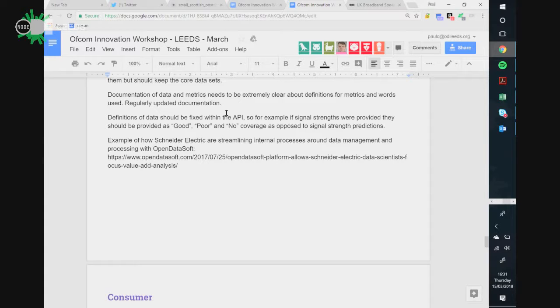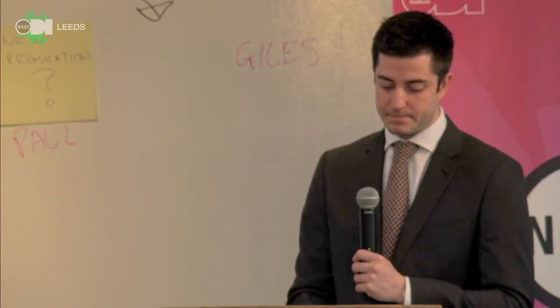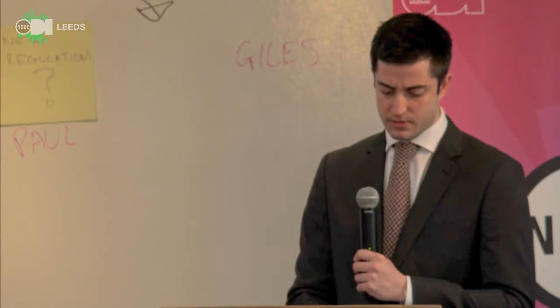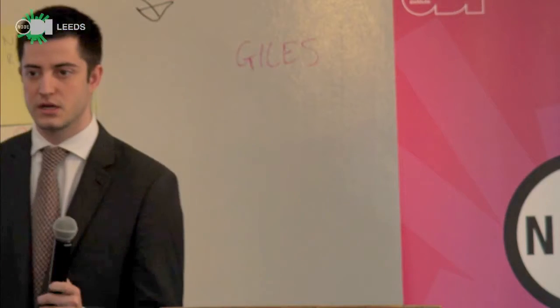And then we also talked about how within the API, some of the definitions of the data might have to be fixed to maintain some level of control over the definitions of things such as good, poor, and no coverage. We wouldn't necessarily want different stakeholders using different definitions and confusing the metrics. And then the remainder of the discussion was mainly around open data stuff, so maybe if you want to cover that quickly.